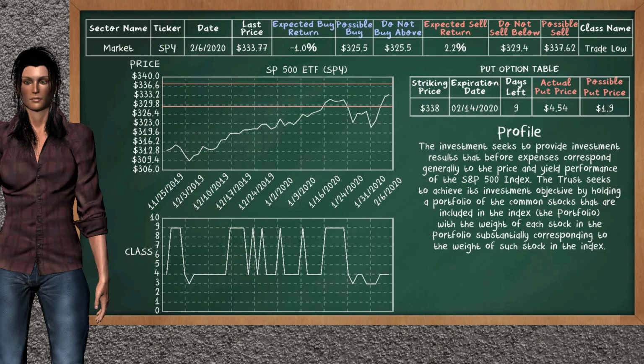We show you the SP 500 ETF and it belongs to the trade low class. Our analysis shows you a mild opportunity to sell. We are expecting a sell return of 2.2%. This top opportunity has a minimum sell price of $329.4, but we expect a possible sell price of $337.62. On the put option table, SP 500 ETF has a striking price at $338. For this option, the actual put price is at $4.54, but we expect a possible put price at $1.9.